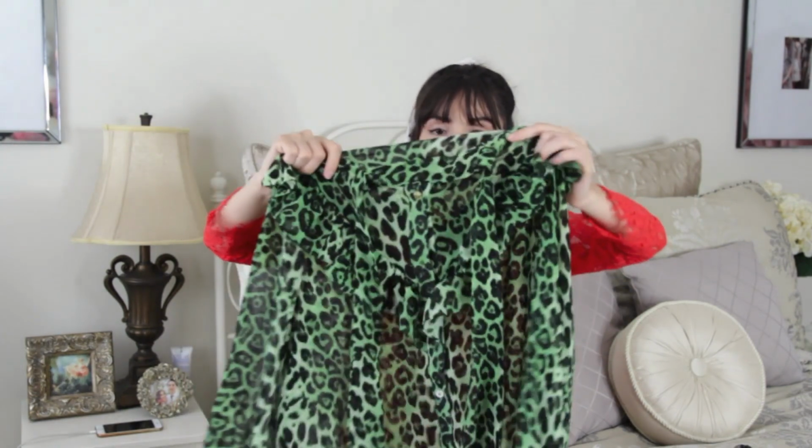The second item that I have from Shein is a blouse, and it is a chiffon blouse, and it is leopard print, and you guys know leopard print is going to be really huge for the fall. I do have a lot of classic warm tone leopard print pieces, so I was going to get something that's still on trend, but a little bit different.